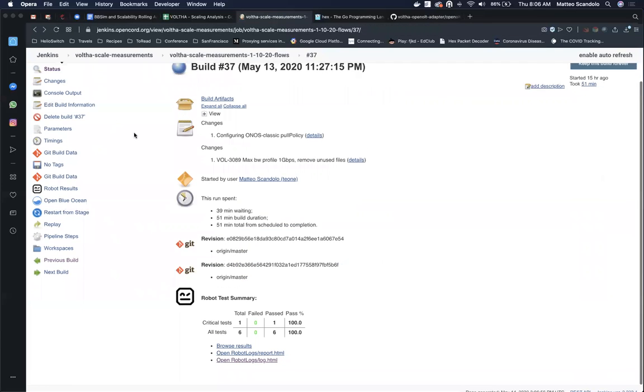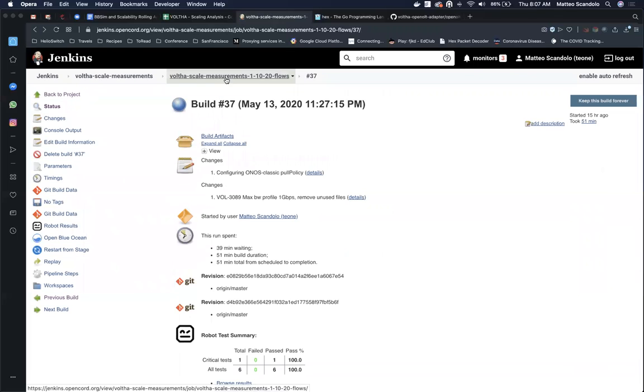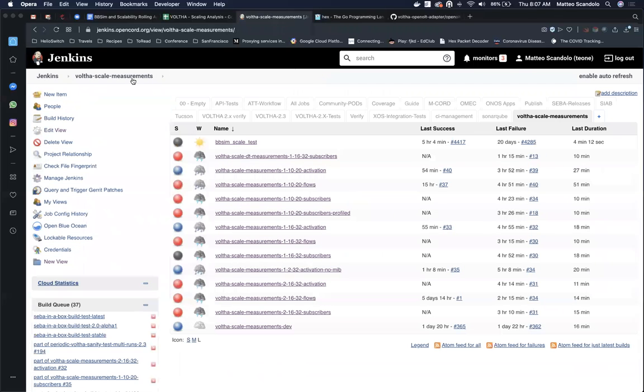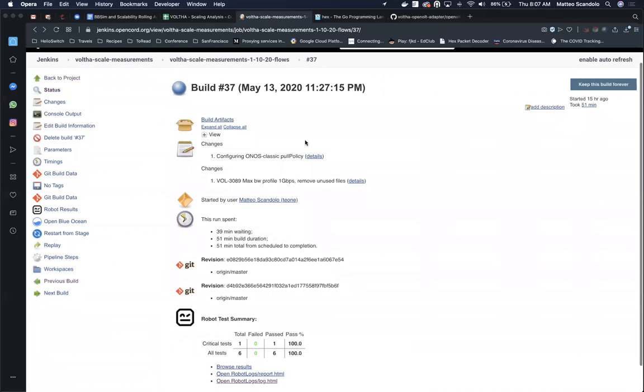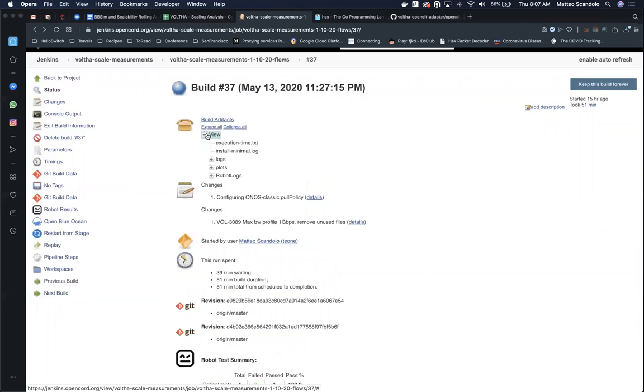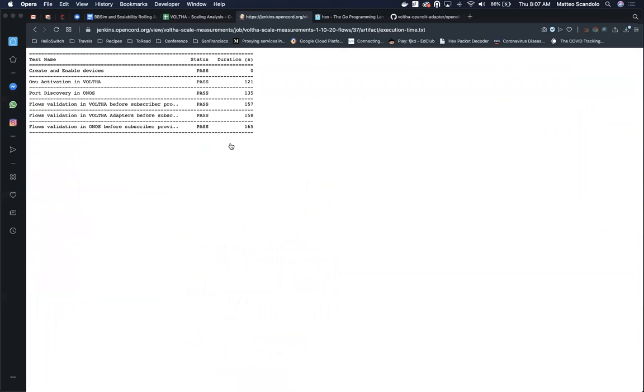Are there any questions on these new jobs? Just a quick question. If you go to one of the previous screens that you had, you're showing one way of looking at it. If you look at the top, you had this view. This one, and you have the execution time. Yeah, click on that one.